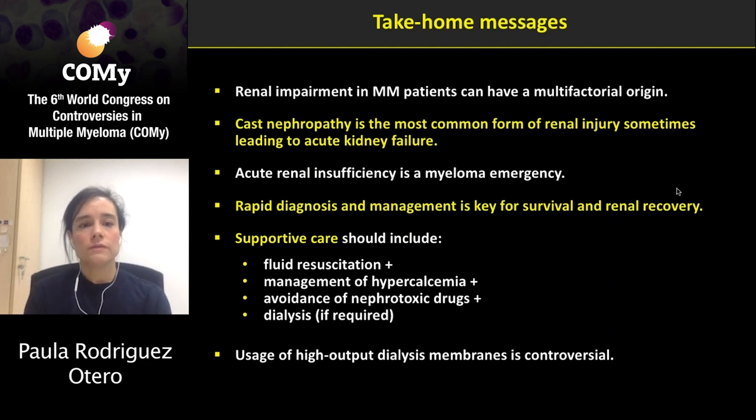If this is the case, or if there is acute renal insufficiency, this is a myeloma emergency, and we need to do the diagnosis quickly and to start the anti-myeloma therapy as early as possible, because this is critical for survival and renal recovery. So, of course, we need to put in place supportive care that should include fluid resuscitation, management of other conditions that may also impact renal function, such as hypercalcemia, for example, avoid nephrotoxic drugs, and for those patients that require it, start dialysis using regular filters.